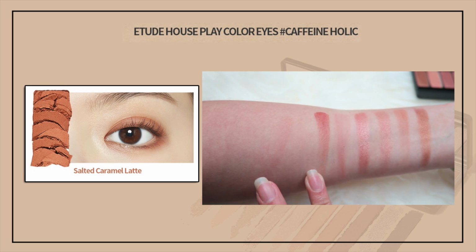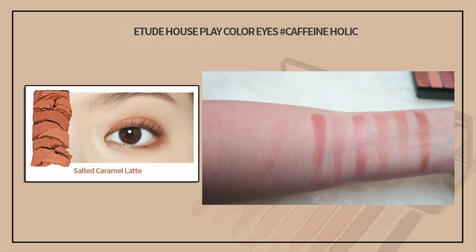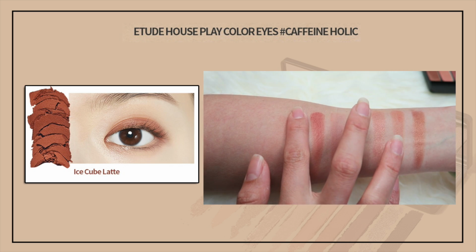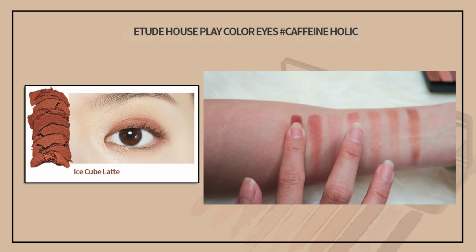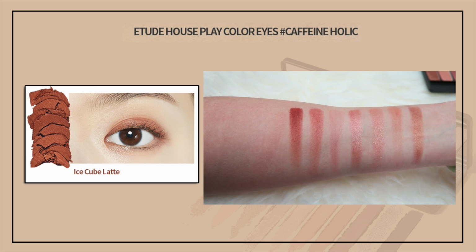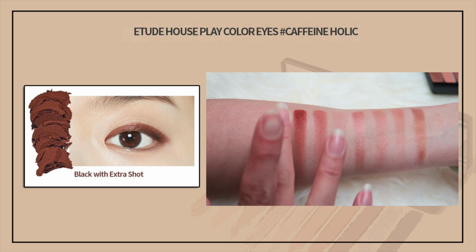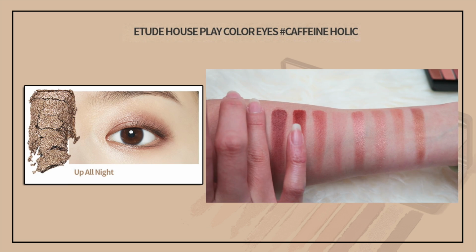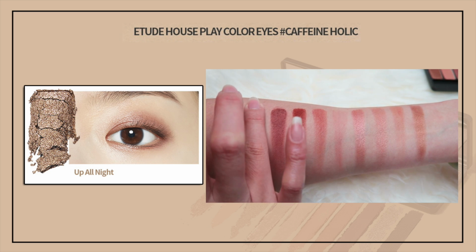And then this one is much more of an orange undertone color, but so pigmented, it is so smooth. I feel like the more you go towards the end, it gets much more pigmented and creamier. This one is such a perfect woody brown shade with a red undertone, which is also a matte, and this is my favorite shimmery shade in this palette. It's a perfect buttery golden, medium golden beigey shade.